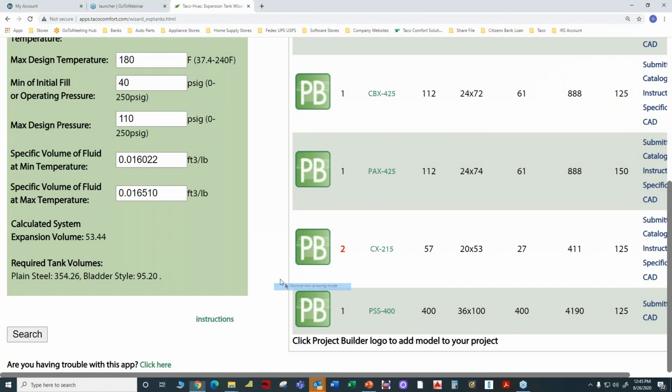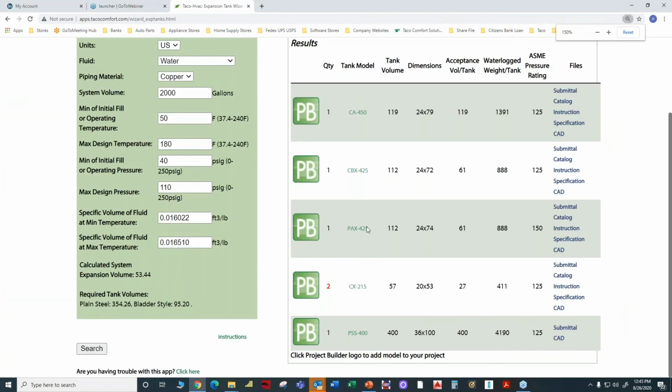We'll look at what the software has selected, zoom out. You can see the first tank that it selected says that the steel container is 119 gallons.